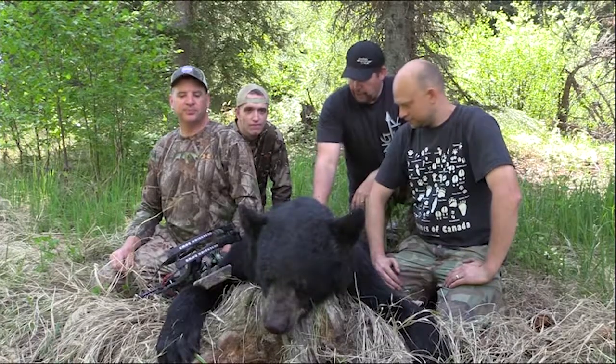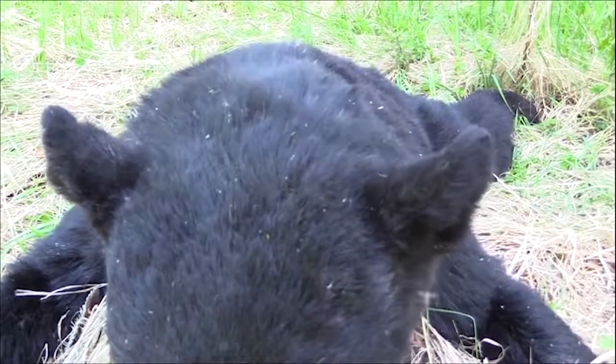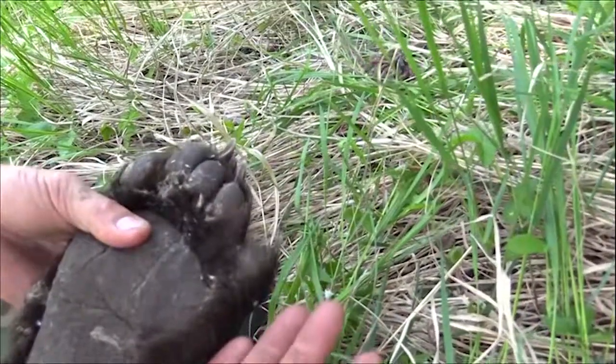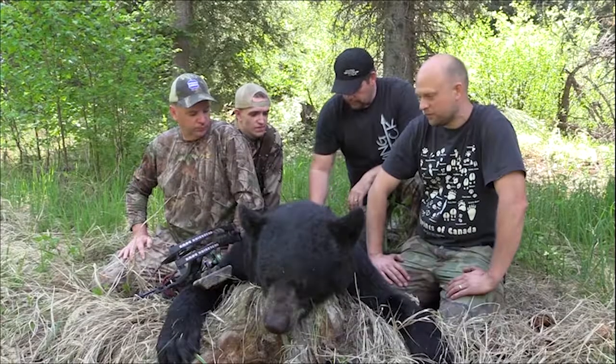Just a great old bear, and you were saying this is the kind of bear you want to take out. Absolutely. This is a big old bear that will kill cubs if he wants to breed a sow. And so we need to take a large percentage of these old ones just to keep the population healthy. And yeah, I'm really happy.